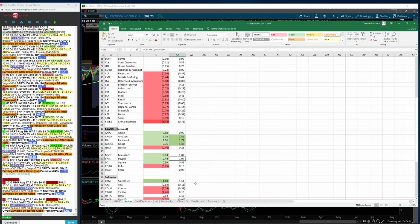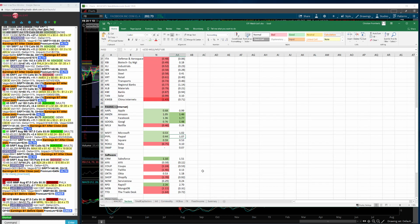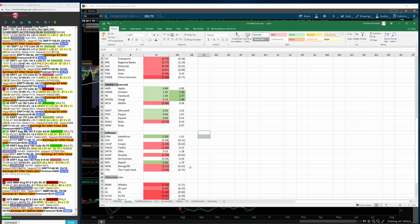PayPal was up 1%. I mean, nothing wrong with an up 1% day. Same thing with Microsoft, too, and both of these names increased after the open. Square up another 0.5% after a monster day yesterday. Like I said, Salesforce, you could see a lot of red there on the percentage move from open. So it does look like some of these names had profit taking come in. TTD actually finished down on the day. So I took profits right in the beginning of the day. I'll talk about what I did in just a second.